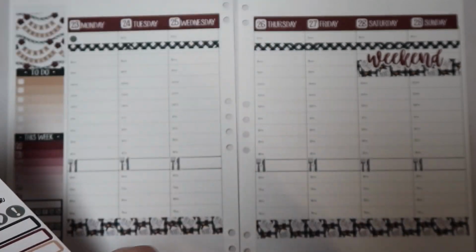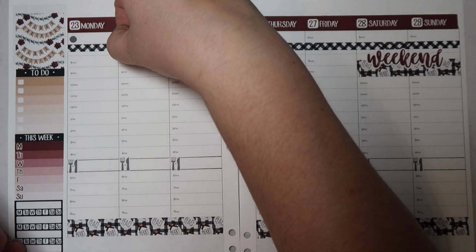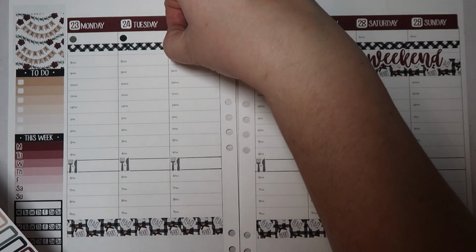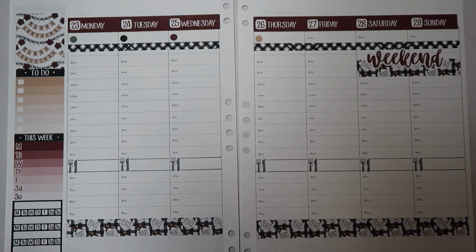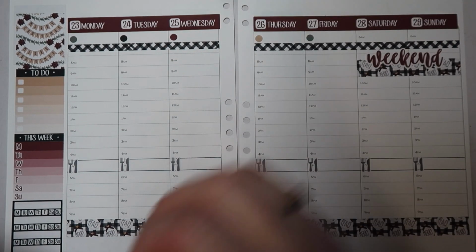I'm going to go ahead and put my little dots up here for my Instagram, which I haven't even really posted on Instagram. It's just, I don't know, you guys. I will get back to it. I'm sure of it. It's just been a lot to process around here.